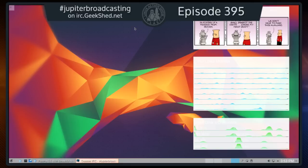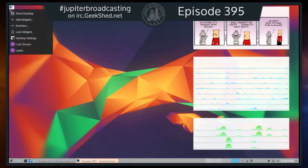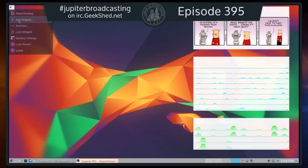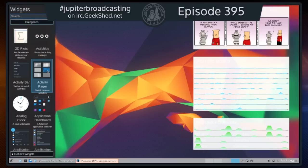Activities are so important to the Plasma Desktop that it's right here and it's always stuck up in this corner. When I add a widget, when you look at the widgets, the activities pager is listed before the actual virtual desktops pager. I don't know why the widgets thing isn't coming up. When I add a widget, there it goes. Look, if you want to switch between desktops, the first one that comes up is activity pager. I realize it starts with an A, but the whole emphasis is around these activities.